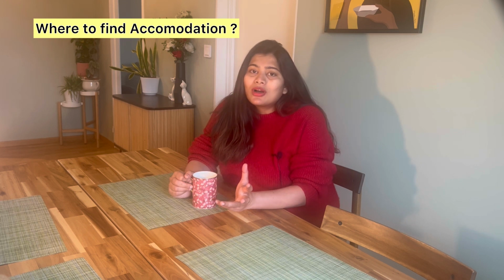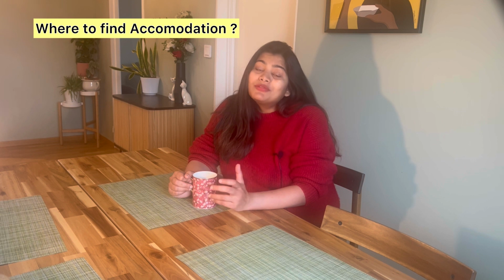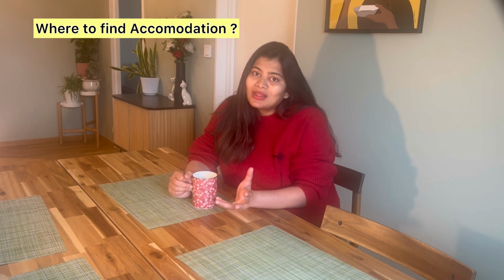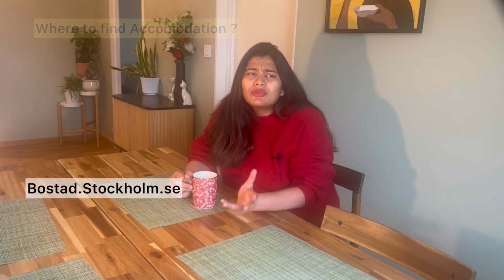If you are looking for a house through first-hand contract, then you have to be in the queue of different municipalities' housing queue. For Stockholm, it is bostad.stockholm.se. I think for Gothenburg, it is Boplats. And for the different municipalities, you will have different housing queues. You register yourself with your personal number and be in the queue.